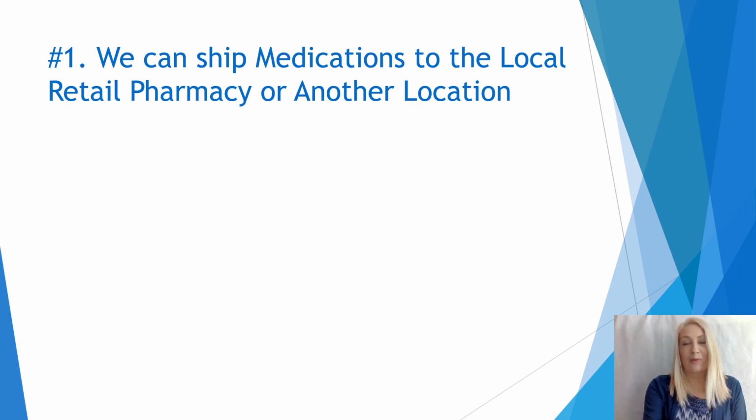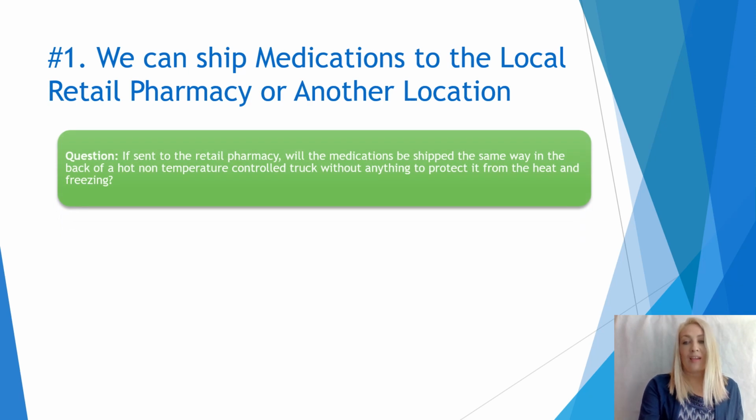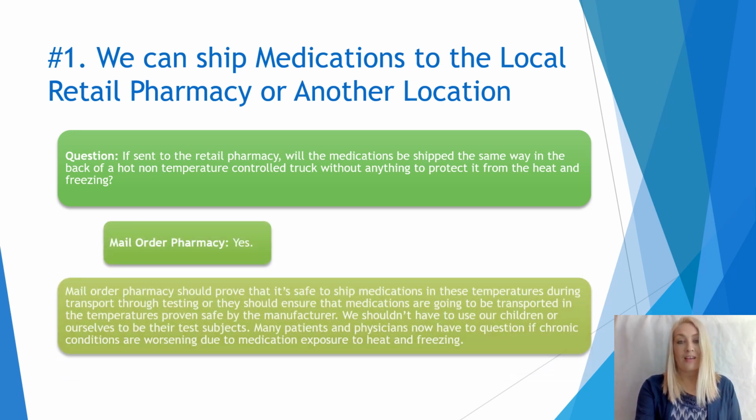One of the first things that the mail order pharmacy will say when you question their medication temperatures is they may suggest that they can ship it to the local retail pharmacy or another location. So my question to them was, if we sent these medications to the local retail pharmacy, will the medications be shipped in the same way on the back of a hot, non-temperature controlled truck without anything to protect it from the heat or freezing? I was surprised when I got the answer of yes.